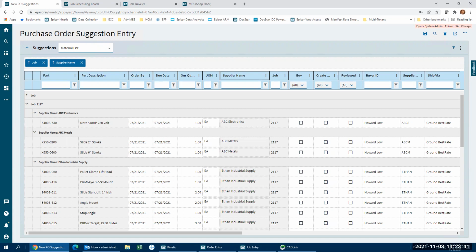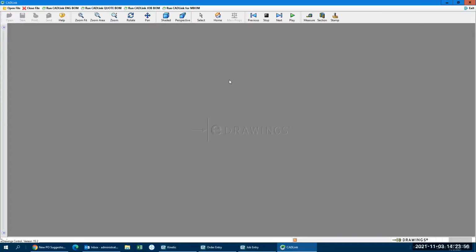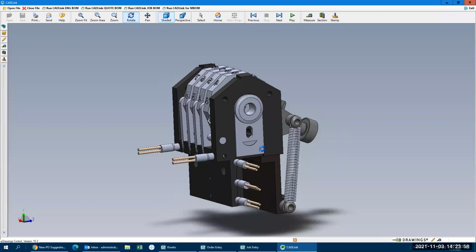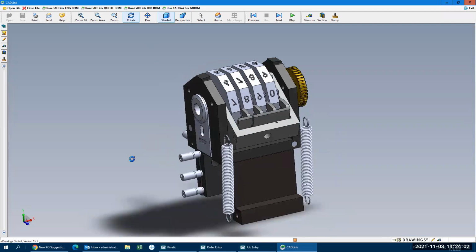All right, we're getting close to the end here. I am going to touch on the CAD integration with Epicor. So we do have something called CAD Link. In this case, I'm showing an example of SolidWorks, and I'm going to open up a file here as an example. And this is a SolidWorks model with some subassemblies and components in it here.